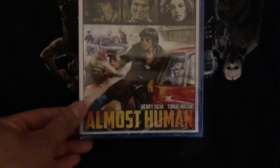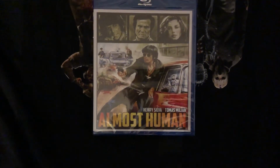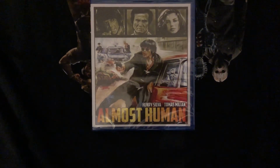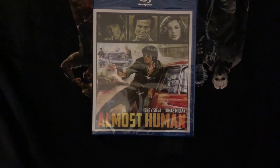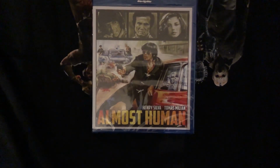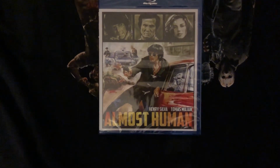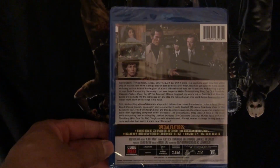All right. Next up, we have a Code Red release, and this is Almost Human. This is one I wanted for a while. I know Shameless Entertainment had this on their site, and I wasn't sure what this was. I happened to go through Sunrise Records, and they had a copy there, so I scooped it up. This one stars Henry Silva and Tomas Milian. I picked this up mainly because Henry Silva's in it, and I'm a big fan of him. He's a character actor and usually plays bad guys, but in this movie, he's like the hero, so that's kind of interesting. Not much in the way of special features, but I am looking forward to watching this one.